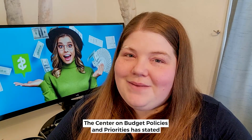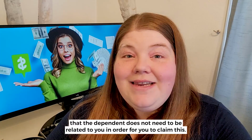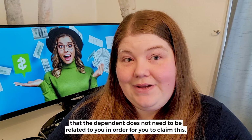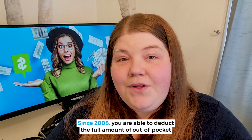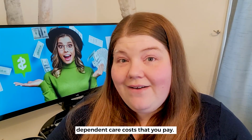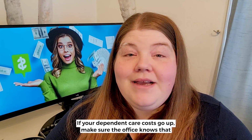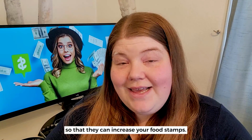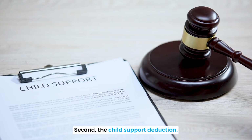The Center on Budget and Policy Priorities has stated that the dependent does not even need to be related to you in order for you to claim this. Since 2008, you are able to deduct the full amount of out-of-pocket dependent care costs that you pay. If your dependent care costs go up, make sure that the office knows that so that they can increase your food stamps. Second, the child support deduction.